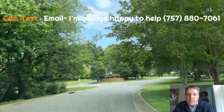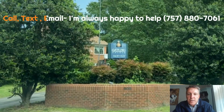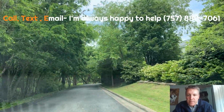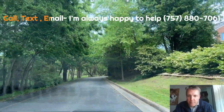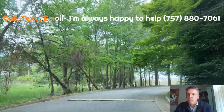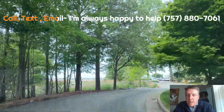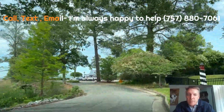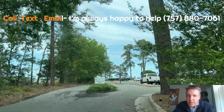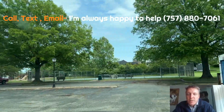Yeah, we're going to take a left here into the Gatling Point Yacht Club. That's what the sign says right there. A couple of speed bumps to overcome. The north side was started in the 1970s, like me. The south side of the community was started in the 1990s, like my kids. So here we are at the yacht club.